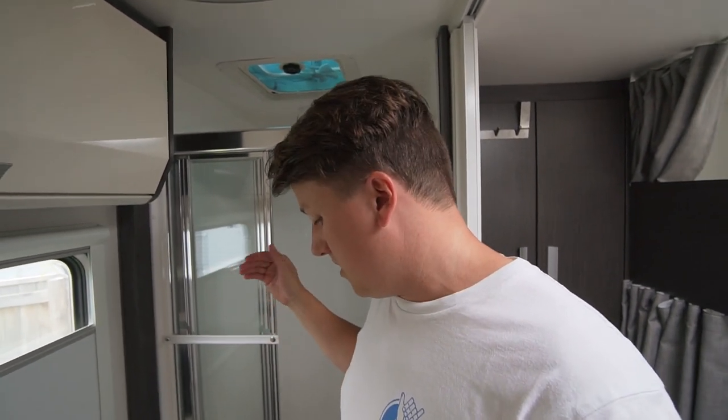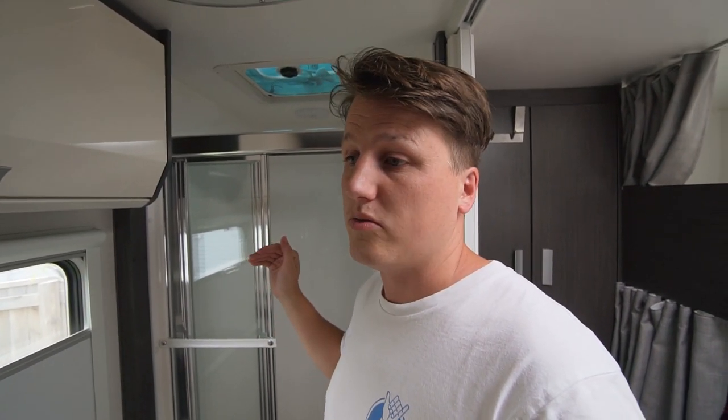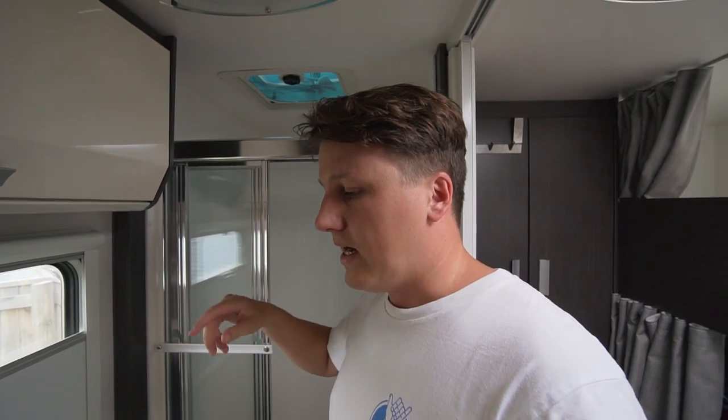So another slightly strange thing, and I'd be super interested to know if other Jayco owners or other RV owners have had this, but when we left Napier the other day, we left with a full grey tank. There was nowhere at that NZMCA park to empty the grey tank. We had sleeping kids in the car, so I thought I'll just empty it when we get over the hill back to Taupo.